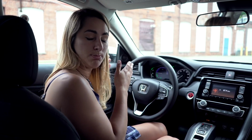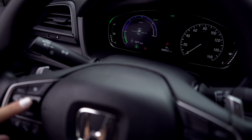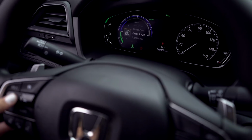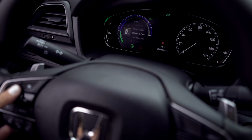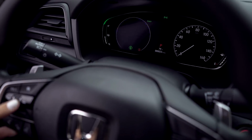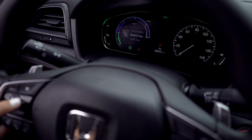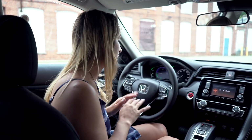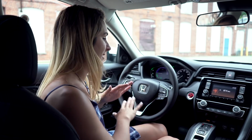The front has the really great display. It's part digital, part analog. You see your tachometer, and then you have a lot of different features on the digital screen here, gauges that kind of help you drive efficiently. They have all these hybrid gauges, and they tell you if you're driving efficiently or inefficiently. So it's just another way to maximize your fuel economy. Everything is really good looking, pretty aesthetically pleasing.